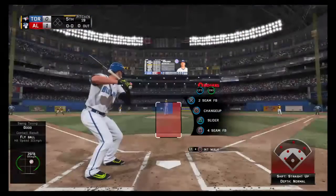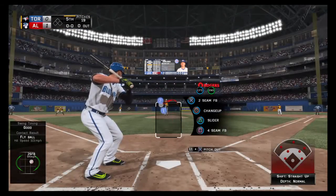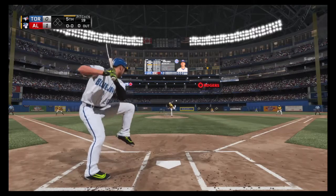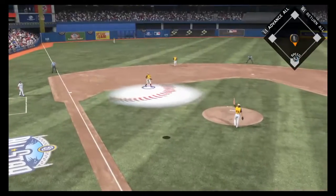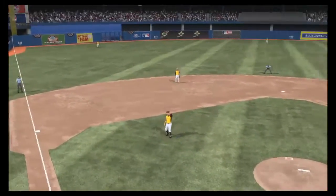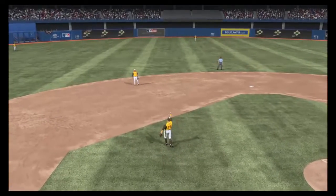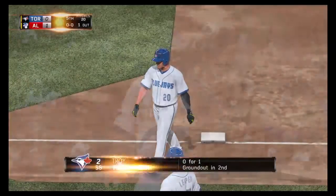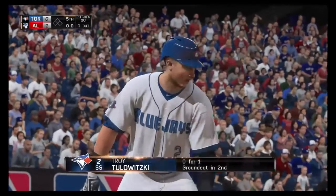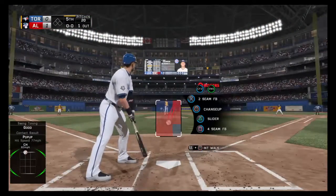Josh Donaldson heads for the box to start off the fifth in this one. And right here is an important time for them to climb back into this one. They definitely want to even this one up sooner rather than later. Cabrera is there for it. One down. Troy Tulowitzki stands in. He's 0-for-1 after grounding out.